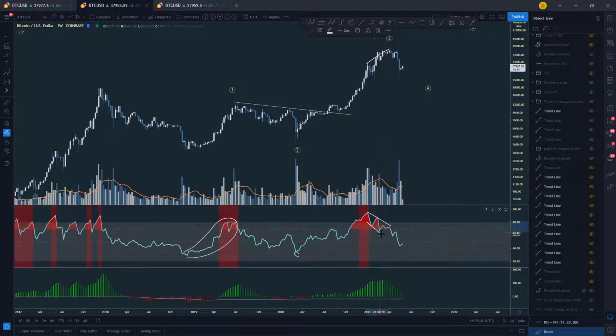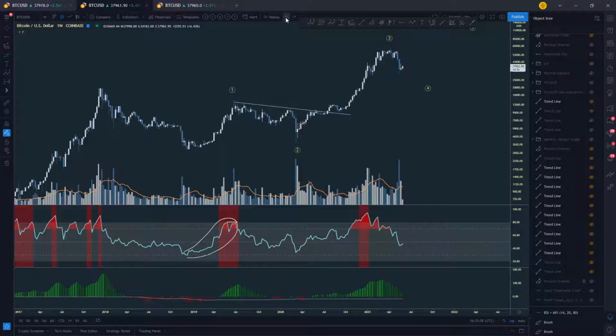And we do have a deep retracement of RSI that we can compare to this one. So for me, it looked really good as a fourth like this. And we do have good volume here, that we usually expect for a third wave. Here we have the third of the third that got the biggest volume.